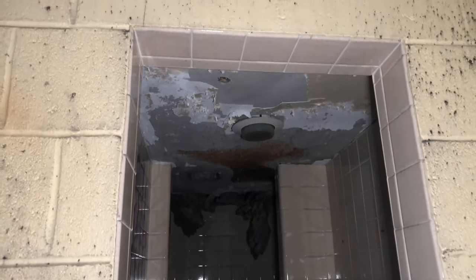Whoa, look at all the shiny tile work. I believe these were either bathrooms or locker rooms for the employees to change in, but I'm not really quite sure.